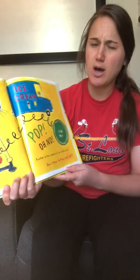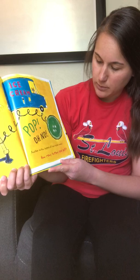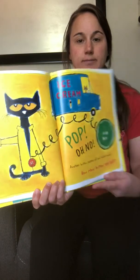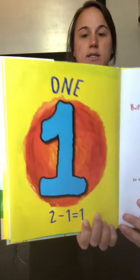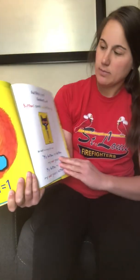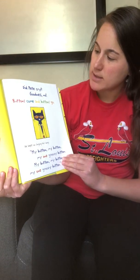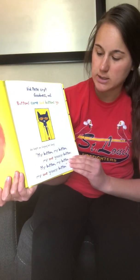Pop! Oh no! Another button popped off and rolled away. How many buttons are left? 1. 2 minus 1 equals 1. Did Pete cry? Goodness, no. Buttons come and buttons go. He kept on singing his song.